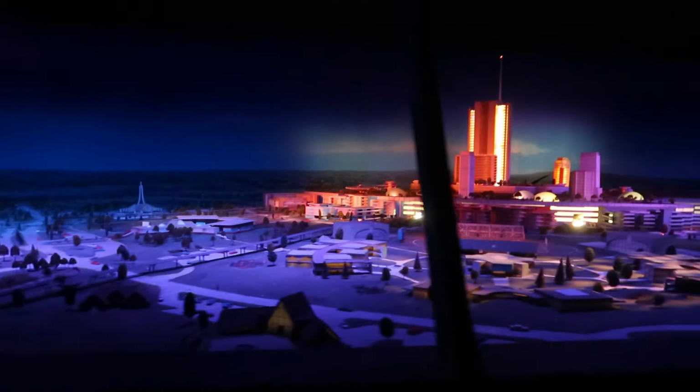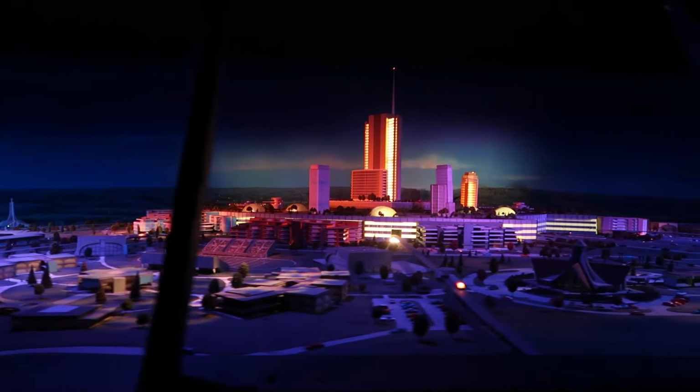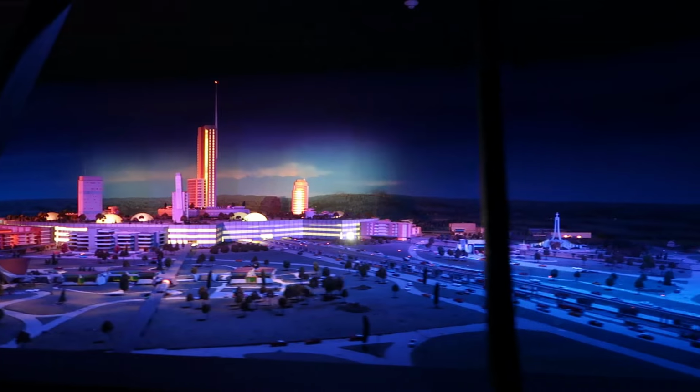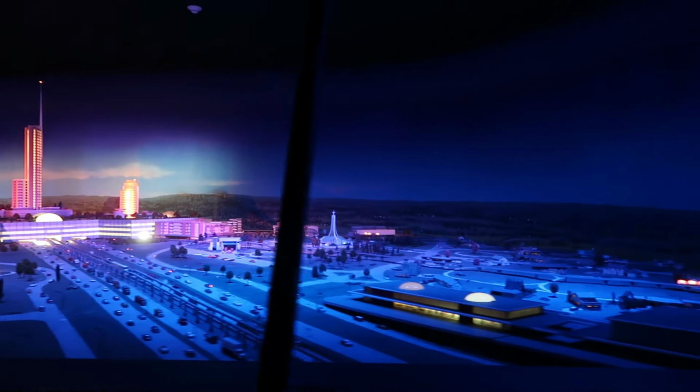Disney's dream for an experimental prototype community of tomorrow. Progress City was the inspiration for Epcot, and many of its forward-thinking ideas have been realized throughout Walt Disney Progress City. Land of tomorrow.